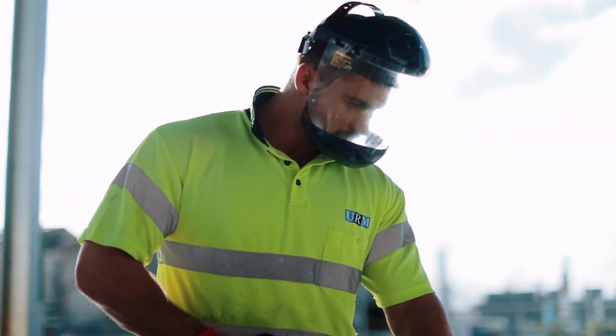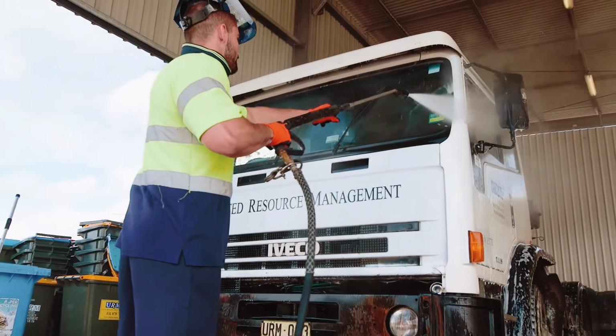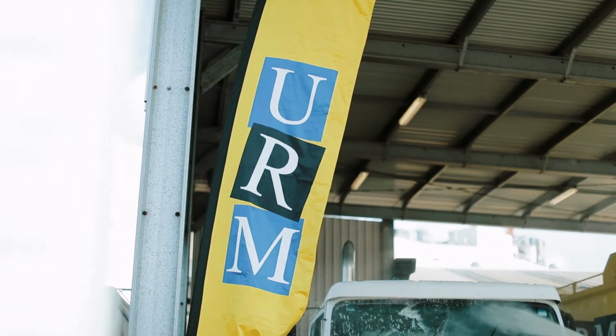Compared to old products we used to use, we used to have maybe 6 to 10 people in the wash bay at once. Since switching over to Ultimate Vehicle Wash, basically we only need 3 guys in the wash bay now, so we can pump them out really quickly. It makes the drivers happy too.